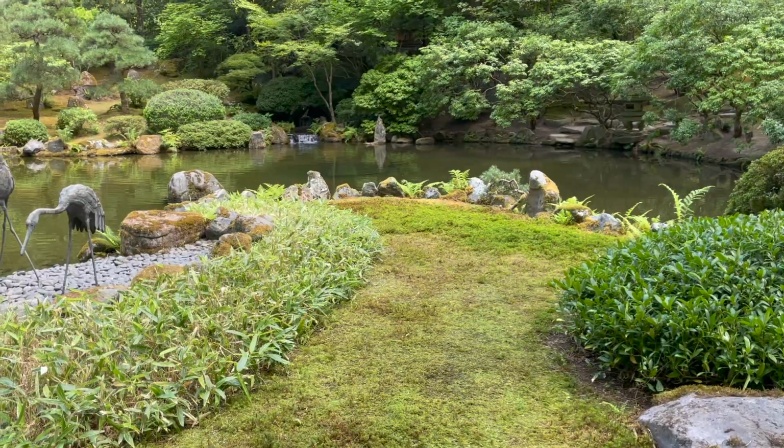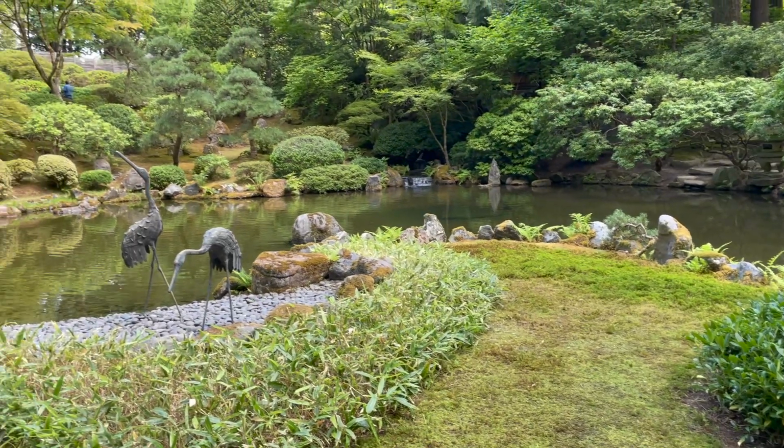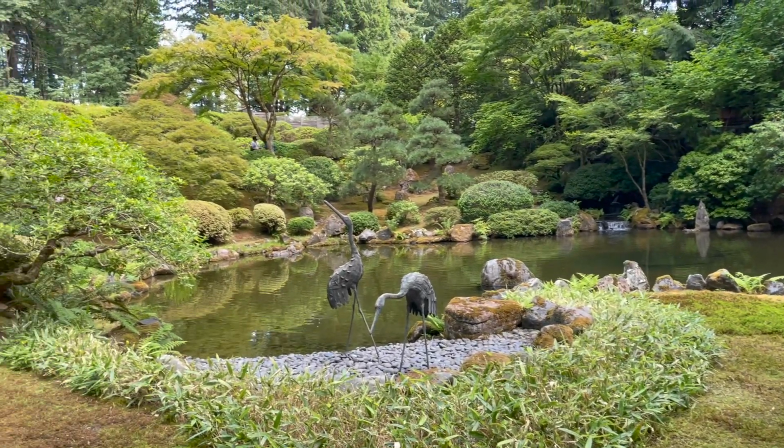One thing to note, I am here in the middle of summer. It's like middle of August. So the blooms aren't as prolific as they would be here in spring when the rhododendron and azaleas and things like that are blooming in some of the trees, but it's gorgeous all year round. And that's one of the great things about it, I think, is each season brings a completely different palette. Fall, I mean, come on, can you imagine? Gorgeous.